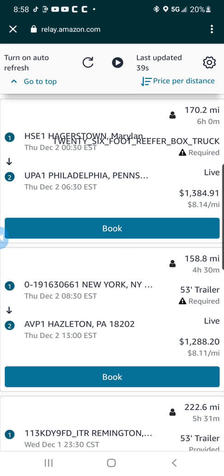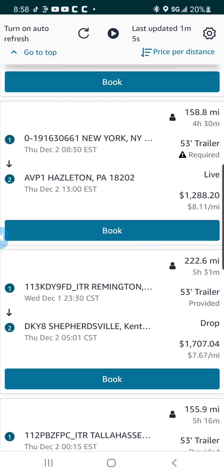Here's a 26-foot box truck. It's a reefer load, so don't confuse that. It says reefer right on it. That's why everything's kind of overlapped. Someone manually typed that in. That one's going from Maryland to Philadelphia, $8.14 per mile. So that one is paying for 170 miles, $1,384. Hard to argue with that.